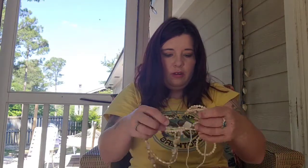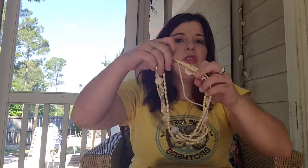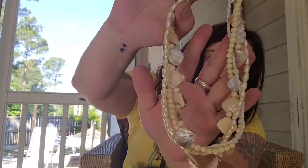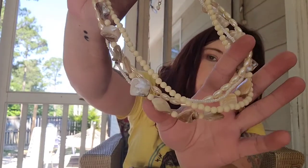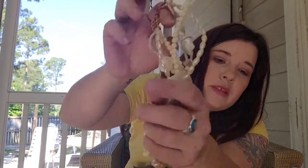Then we've got a pretty little, oh, it's got a tag. Super tiny. Oh my god. I need glasses. Coro, maybe? Or Avon? I think it's Avon. Pretty sure it's Avon. Multi-strand, kind of like seashell, mother of pearl. That's pretty. I like that.